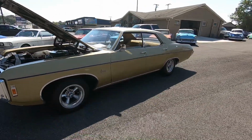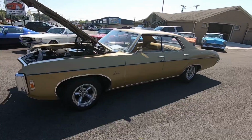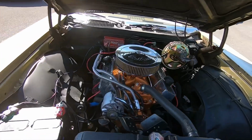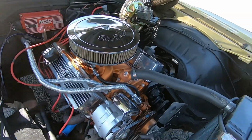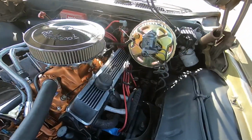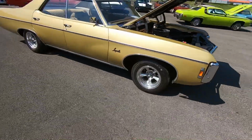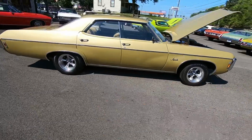Okay, here we go. We're gonna go for a ride in a 1969 Impala. This is a four-door car with a 350 under the hood, not the original motor. Beautiful motor, power steering. Brakes have been upgraded. It's got disc brakes in the front, drum in the rear.